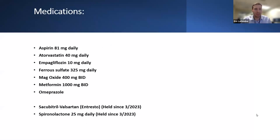Her medications, I mentioned metformin, 1,000 milligrams twice a day. She's also on aspirin, atorvastatin, Jardiance, magnesium. She was started on a PPI a few months ago in January, and she had been on Entresto and spironolactone, which had been held back in March because of an acute kidney injury and declining kidney function. Can click next.